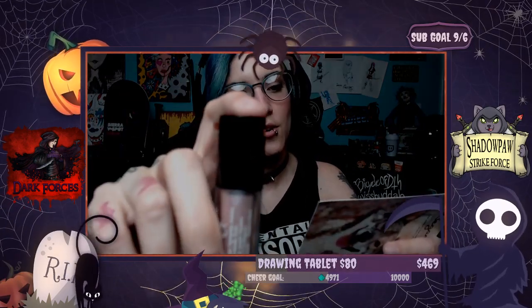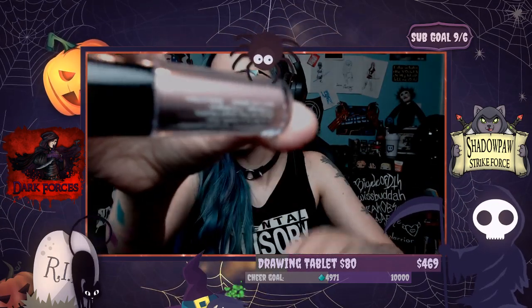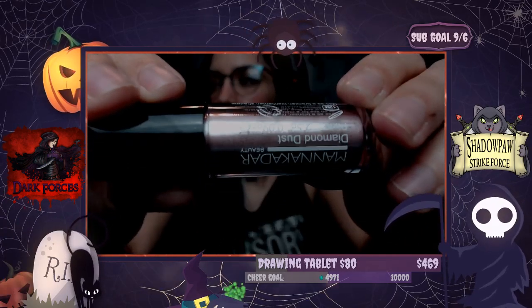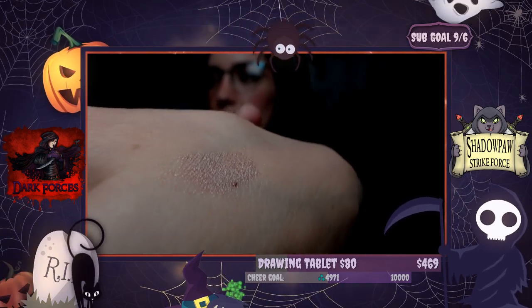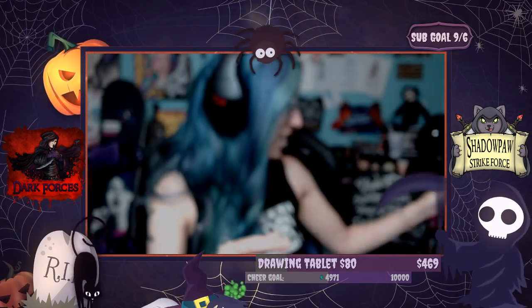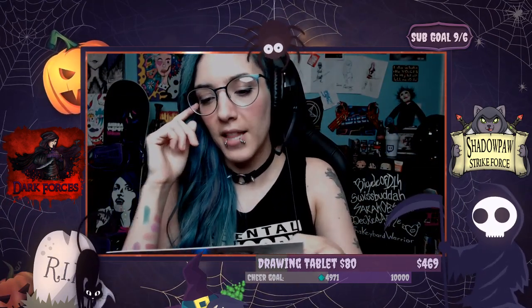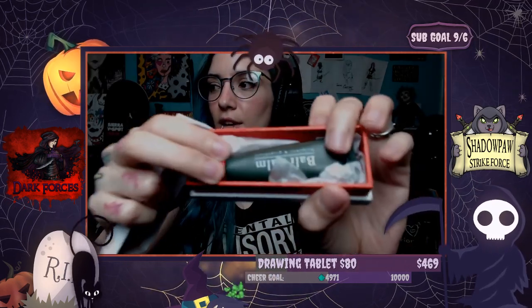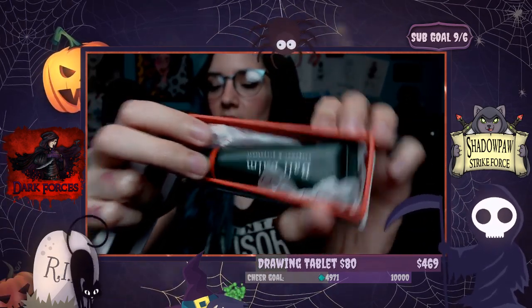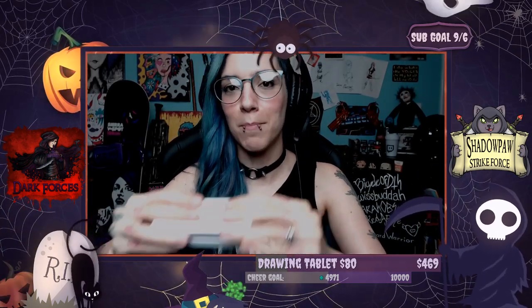You can use it as an eyeshadow, highlighter, or lip topper. So these cost $19. This guy here, $19, and that one is on my hand right here. It's a very pretty color, so $19 for that. That's a lot. And then we have the last item, the Bali Balm Grapefruit and Bergamot Lip Balm. It's such a fancy lip balm, I've never ever in my life had something so fancy like this. It's grapefruit and bergamot, and that one is $26 for a lip balm.